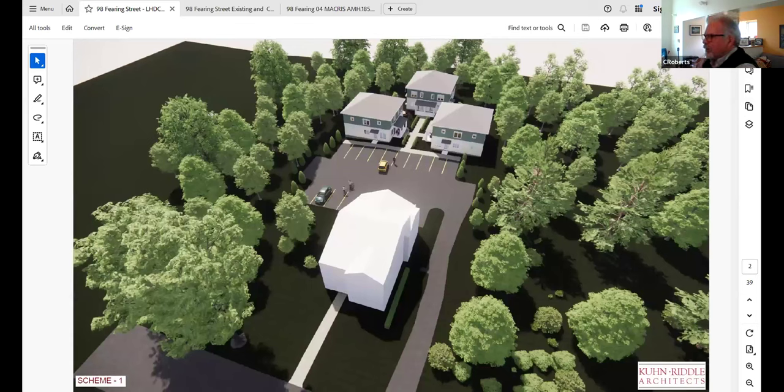This is a reminder of something we talked about 14 months ago, back in February 2023. This was a scheme that we were originally considering. It was three duplexes with a total of 6 four-bedroom units, and we were tearing down the existing garage here to create more parking for the development.